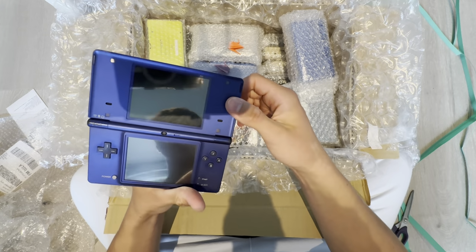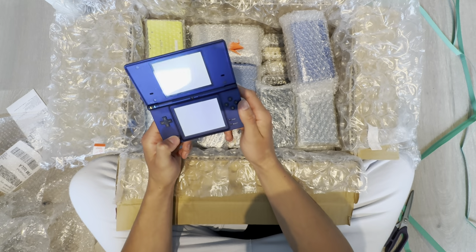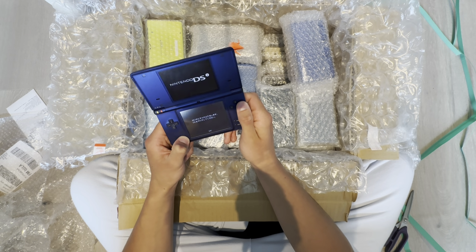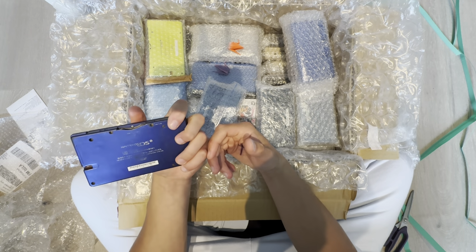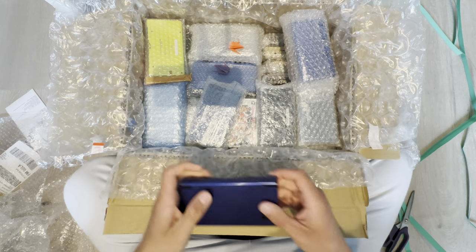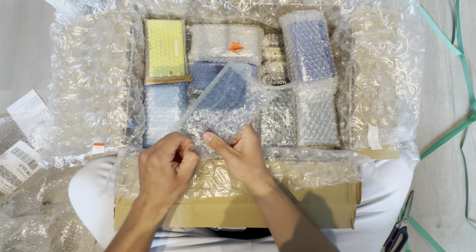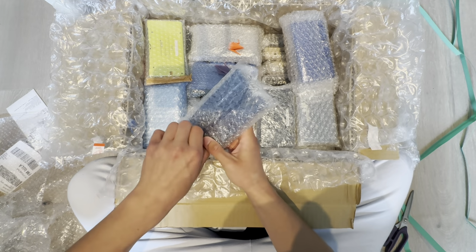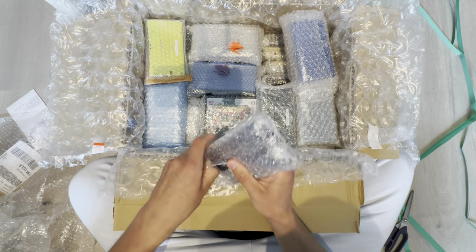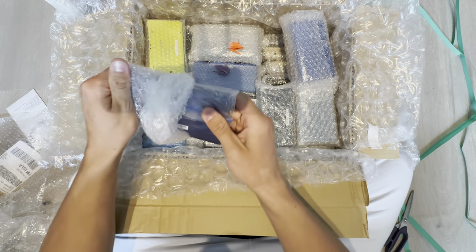Boom, here we have a DSi. Oh, it's defective. Yikes. Why the hell did I buy this thing? The bottom needs to be replaced, but it's fine. I'll just give it a clean, maybe I'll replace the bottom. Or I'll just sell it cheaply as long as it works as it should. That's the most important part. And the screens, of course.